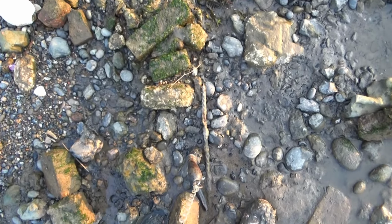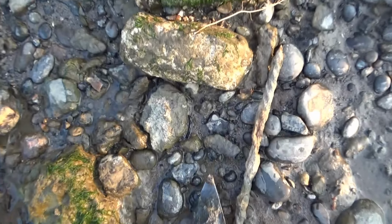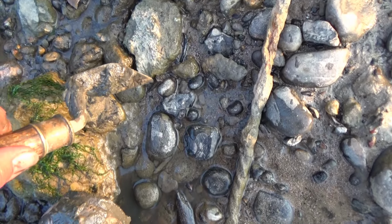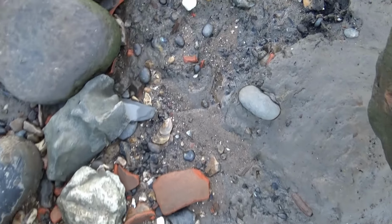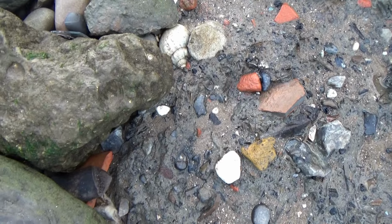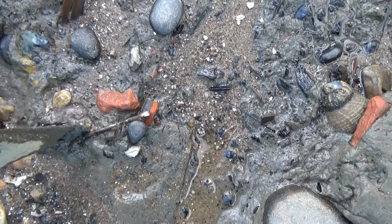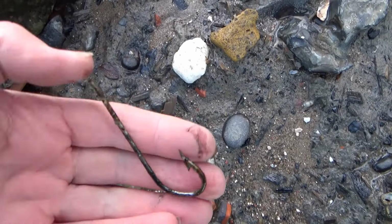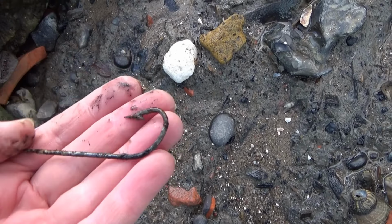Well, I'm on a bit of a roll here. So let's keep looking really carefully as well. Now, amongst all this pottery and these shells and pipe stems, I've just seen this, look, an old fishing hook. Pretty lethal too.